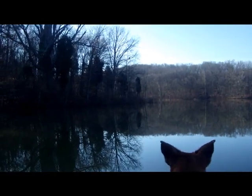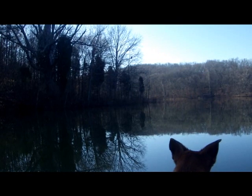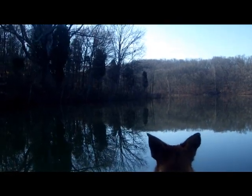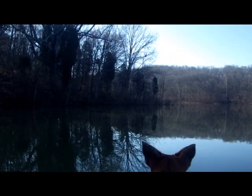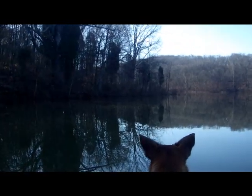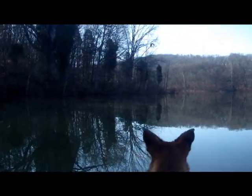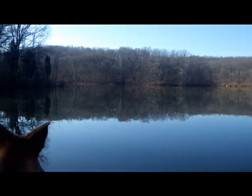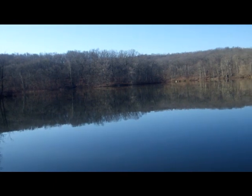I do believe that is an eagle sitting in the branch of that tree. It flew in just a moment ago before I had the camera on, so we're going to slowly approach it. It is. Beautiful bird.